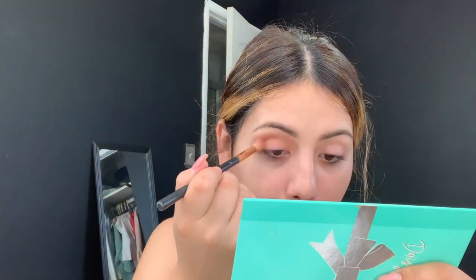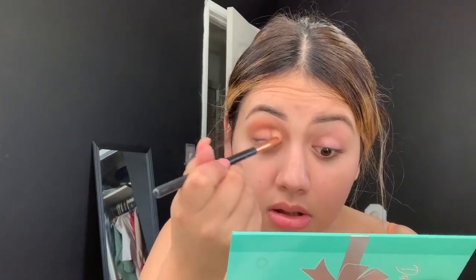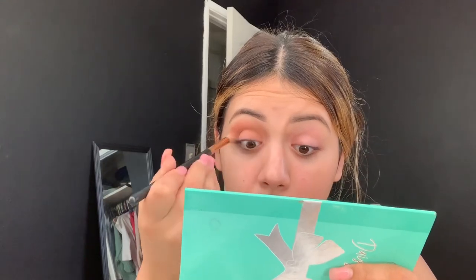Probably wrong. I'm also going in with the color Drizzle from the Thirsty palette just to deepen up that crease a little. Windshield wiper motions just to darken it up. Oh yes. So I did a little difference.